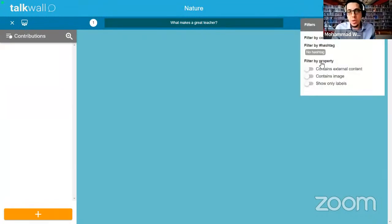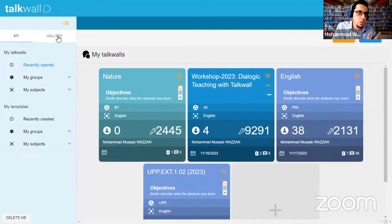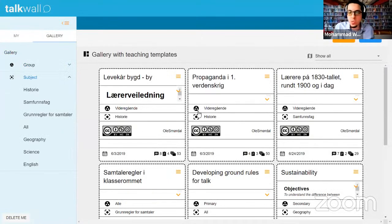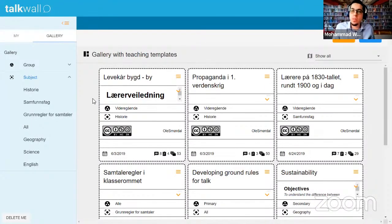Interestingly, you can filter their responses if you've got a large number of students, 30, 40, which is not common. You can filter the responses according to a hashtag. So if you're having a discussion about what makes a great teacher, they might have a response and then they can use a hashtag, for example, motivator or facilitator. So this is in brief something about Talk Wall. You can even, I think, go to the gallery part here and choose some ready-made templates. Of course, this has been designed by the University of Norway, I think, in collaboration with the University of Cambridge, and it supports English and Norwegian, I think.